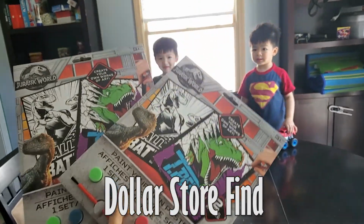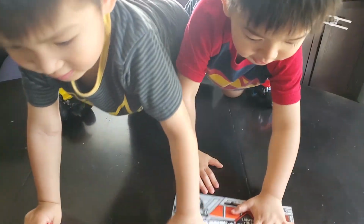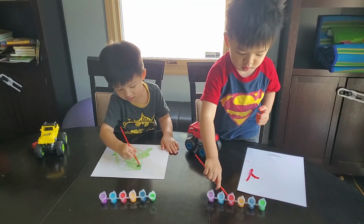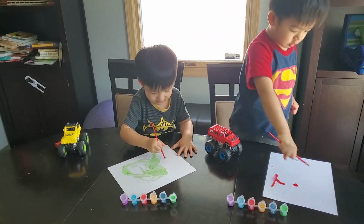What are we doing, boys? What is it? It's painting. We're gonna paint dinosaurs. Well, so much for getting you guys a themed painting, because you just flipped it over and started painting the other side.